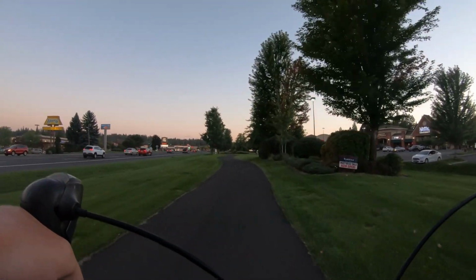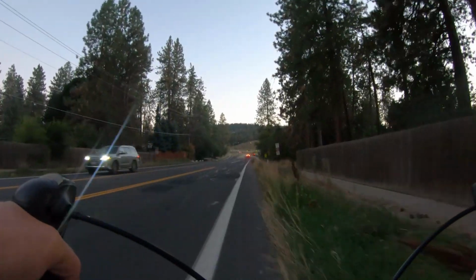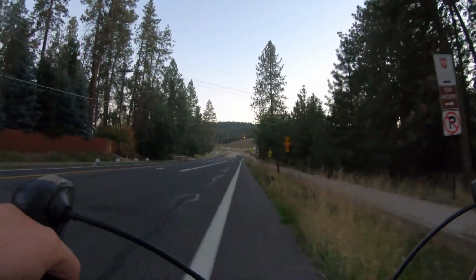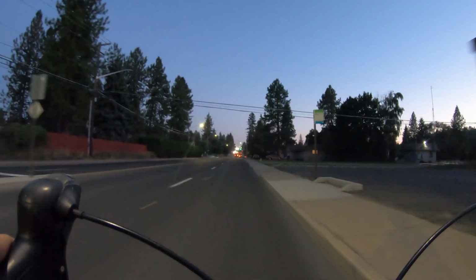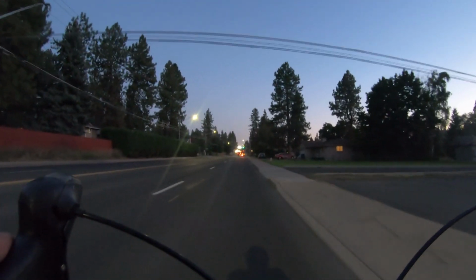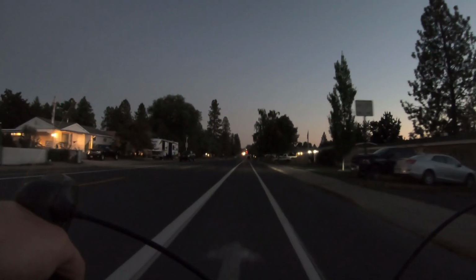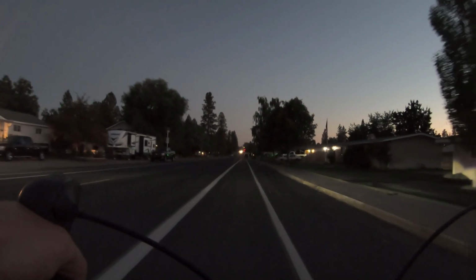After leaving the Children of the Sun Trail, we'll use roads like Wall Street to head south into Spokane. I really enjoy riding my bike at night, but if you don't, you should probably not start this ride in the afternoon like I did.